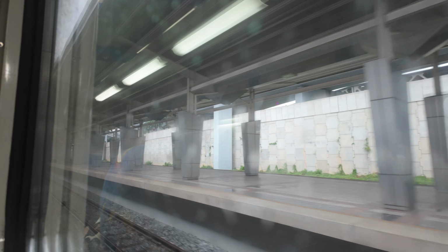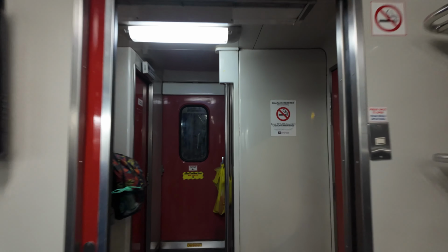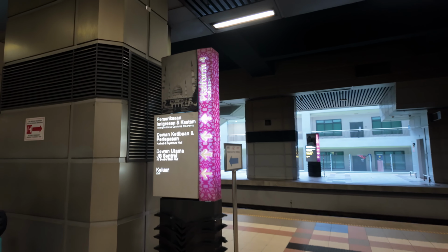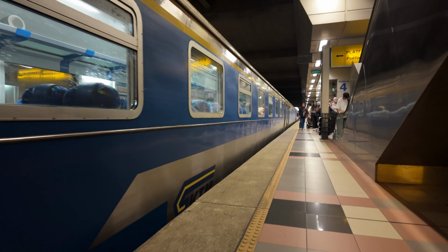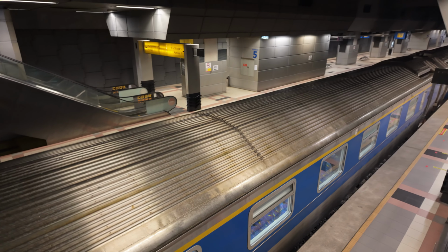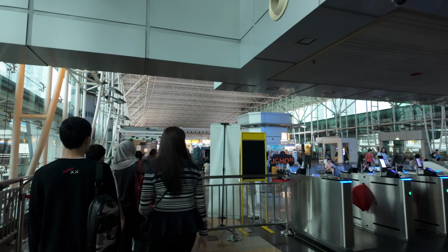Before you know it, we're rolling into JB Central Station. Exiting here is quite straightforward. Just follow the crowd upstairs, then look for the exit sign. Since passengers have already completed Malaysian entry procedures at Woodlands, there's no further border checks here.